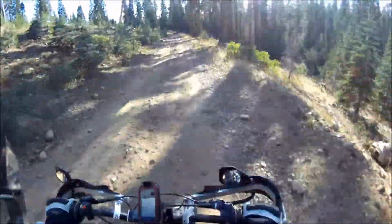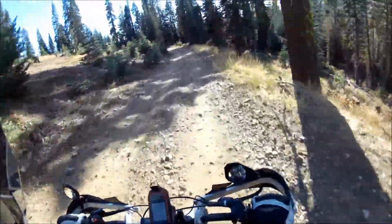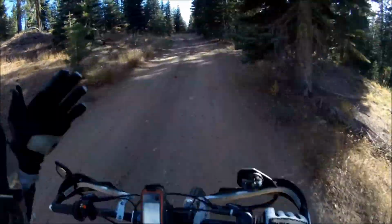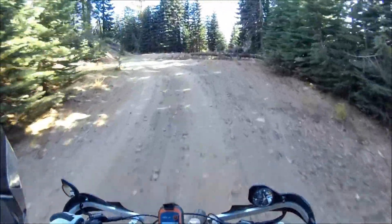Yeah, I wouldn't go back on that Rubicon Trail just because we don't have a lot of power. I think if we would have just ridden the pavement all the way to the Rubicon Trail and then rode the Rubicon back, it would have been fine, you know, but I didn't expect it to be this far.